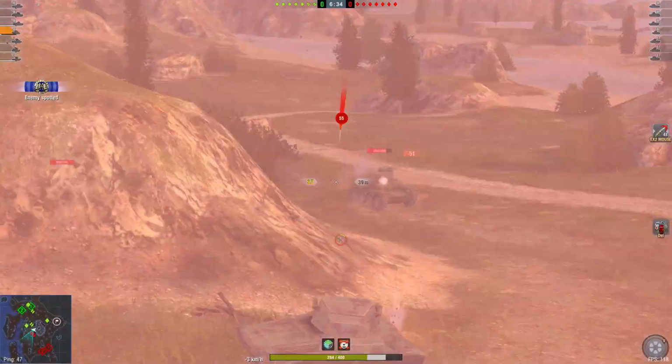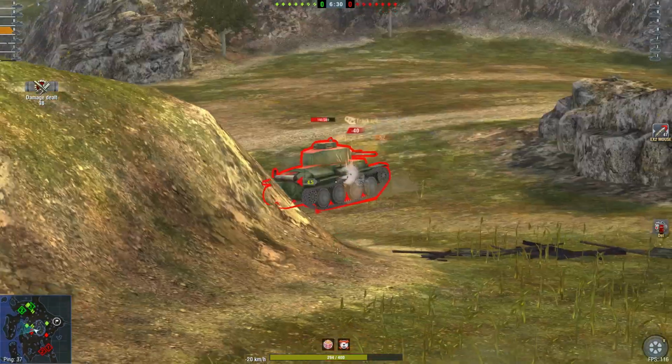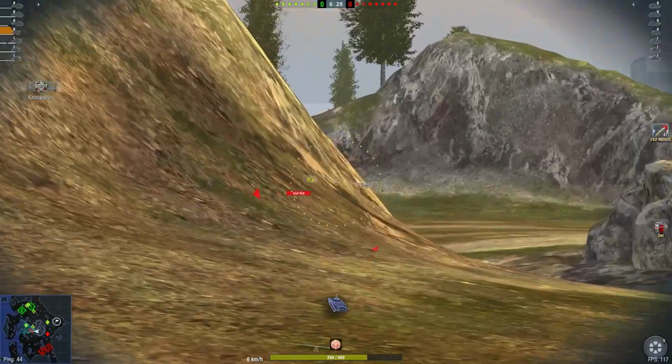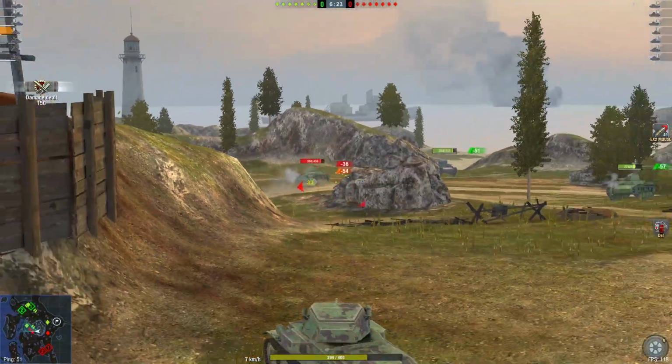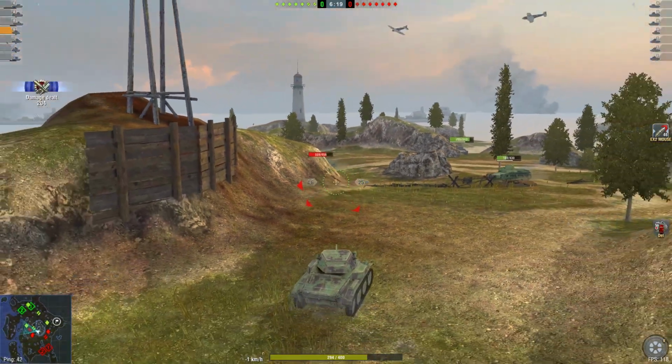There's one in the hand, there's another one in the hand. He's hit me, I'm not happy with this. There's nobody else coming uphill behind me. They're not pushing the hill, they're just sitting there. Oh dear. Right, look at the minimap, there's two round the back on base, coming round the back of us.